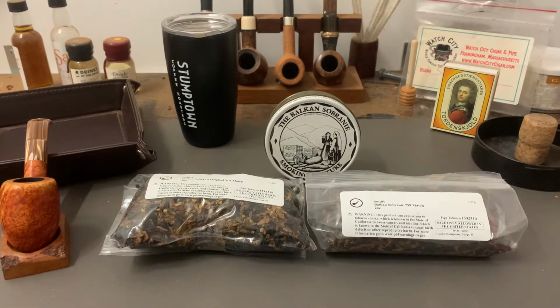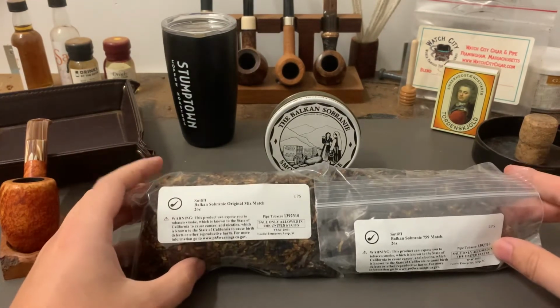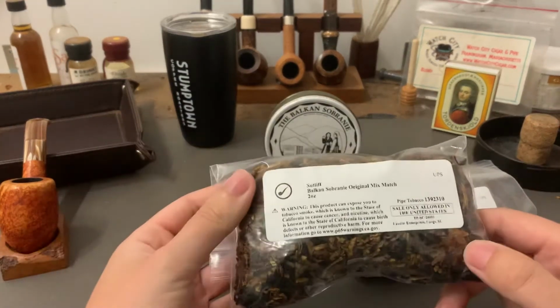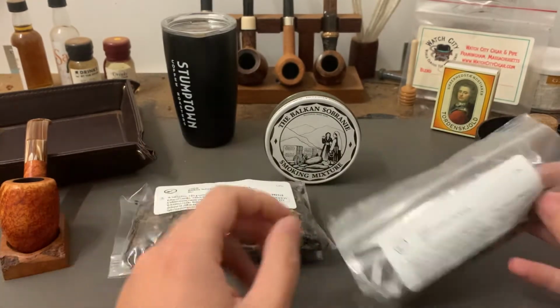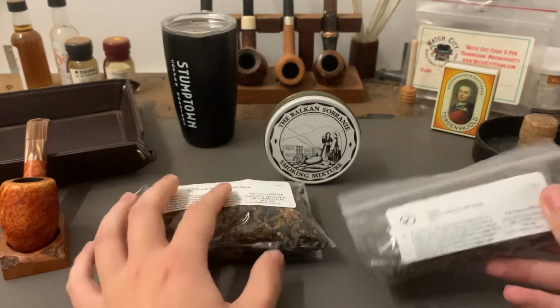Just received this parcel from Smoking Pipes this morning, Saturday morning. And what I've got today is two match blends from Sutliff. First being Balkan Sobranie Original Mix Match and Balkan Sobranie 759 Match.